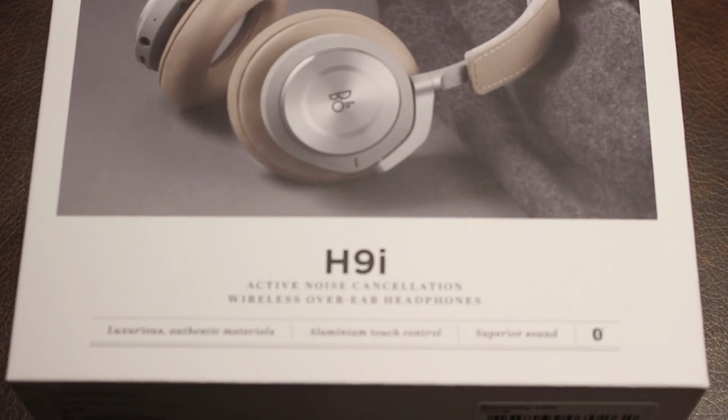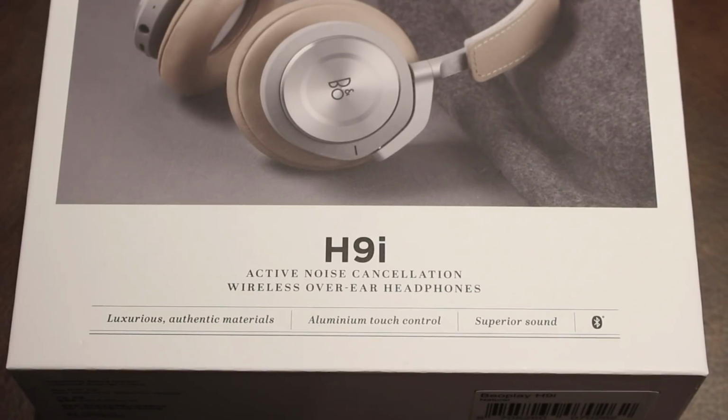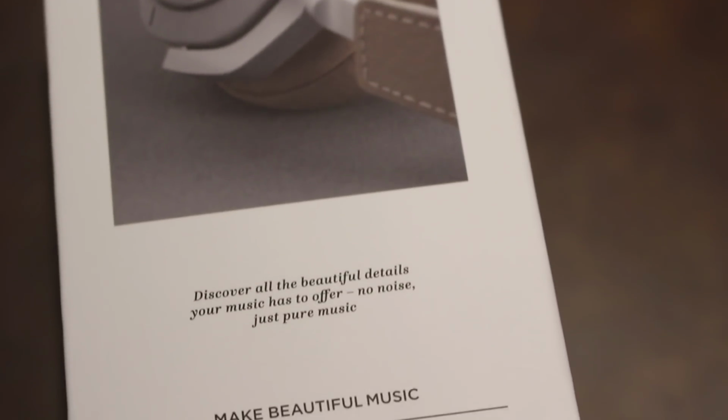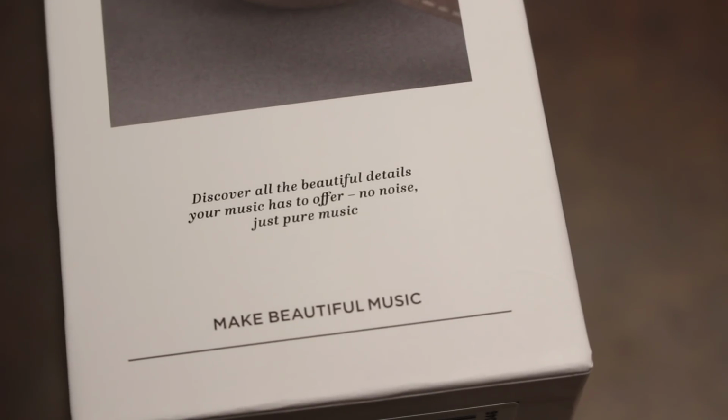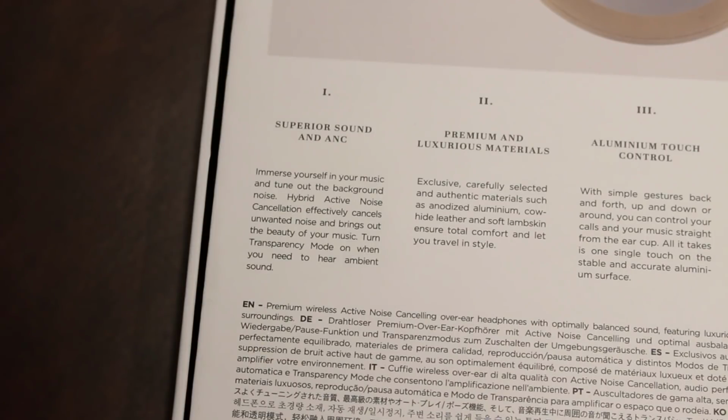BeoPlay H9i, active noise cancelling wireless over-ear headphones. Luxurious authentic materials, aluminium controls and superior sound. And I do always like the little quote on the side of the box, discover all of the beautiful details your music has to offer. No noise, just pure music. Make beautiful music. Yeah. So superior sound and ANC.